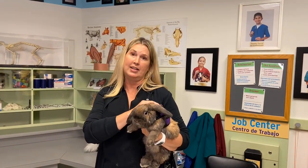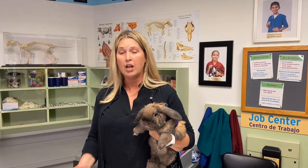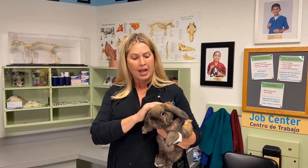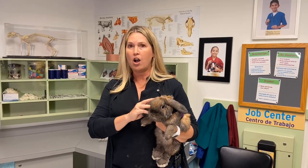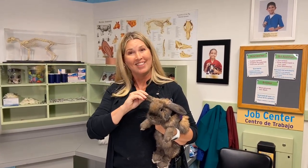But if you do have multiple rabbits, definitely get them neutered or spayed. Not only are you helping to control the population, but also their temperament. If they're not neutered or spayed, they tend to be a little bit more aggressive, and you don't want that. So at our facility, not only do we have a Holland Lop, but we have another species of rabbits too, so you'll have to come and check that out.